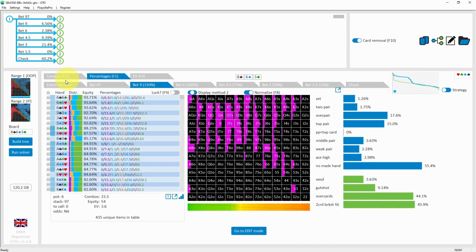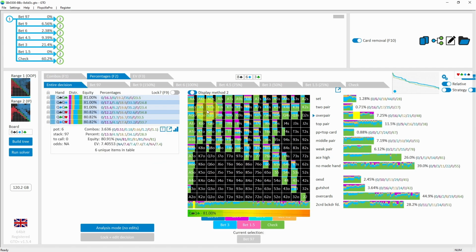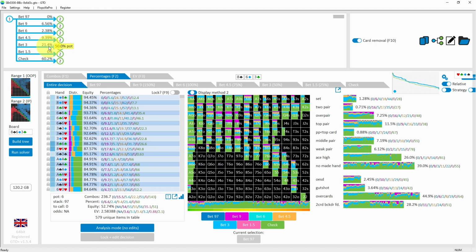It's crucial to note that not all strong hands are bet. Some overpairs are kept in reserve for a check-raise play. In this scenario, pocket sevens are not part of this bet size, so we won't analyze this line further.